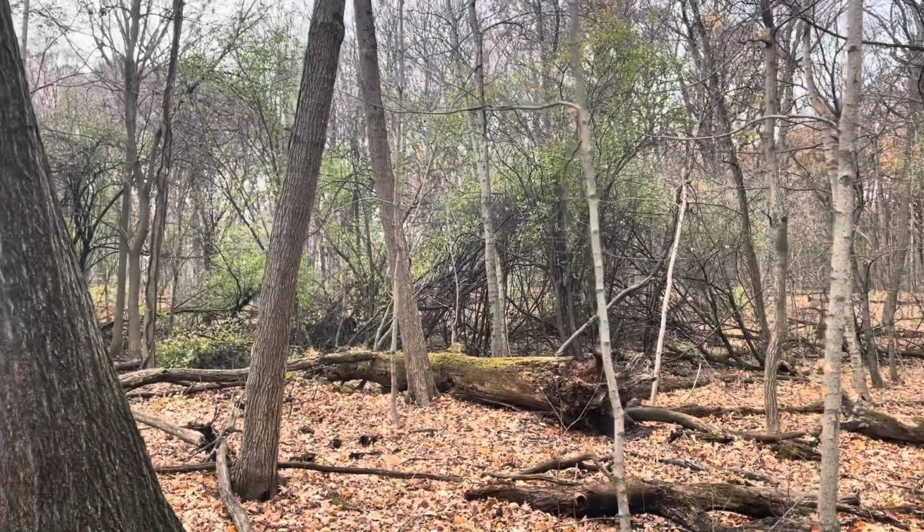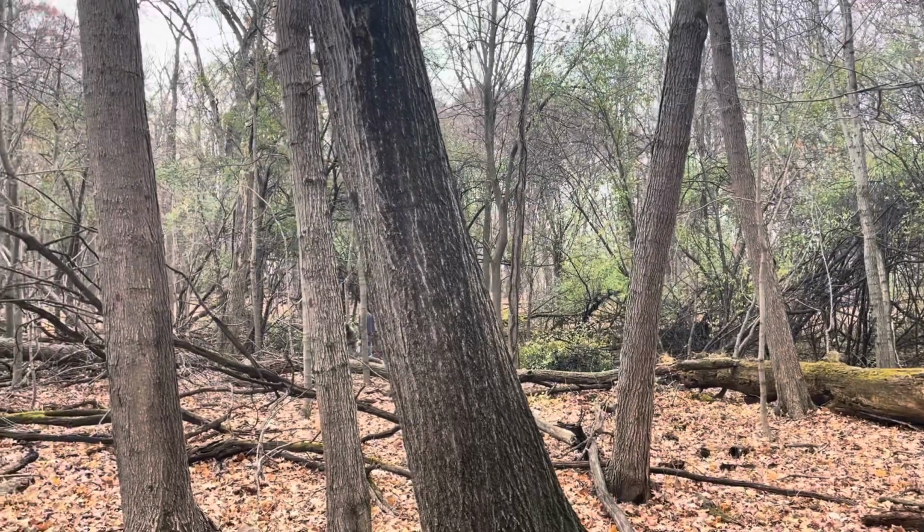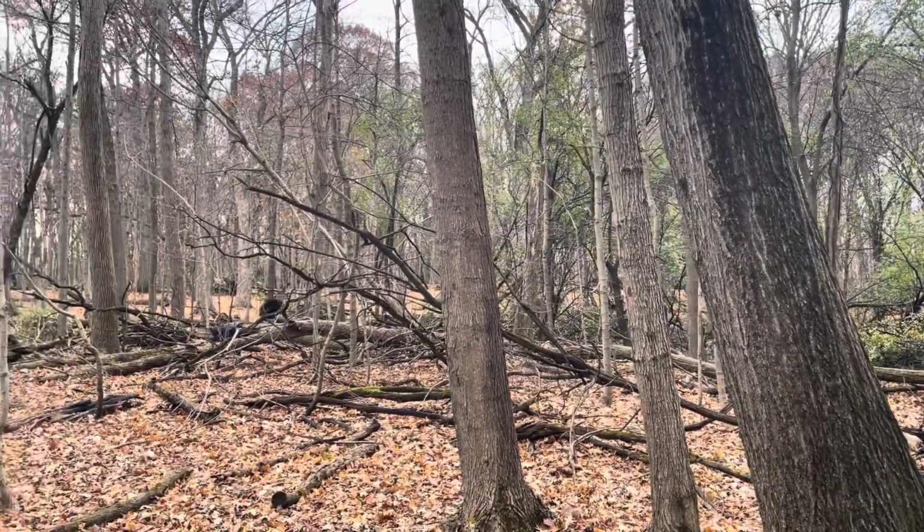You can tell buckthorn from a distance because it still has its leaves here in the fall. That's how it can outcompete other species and crowd them out.